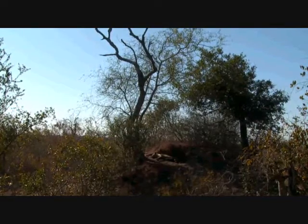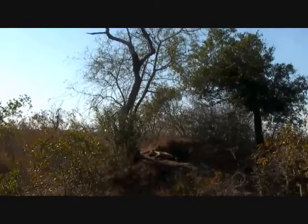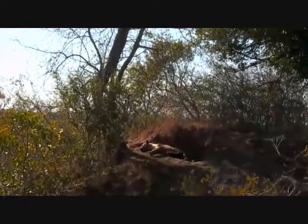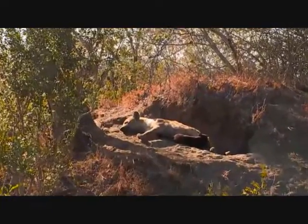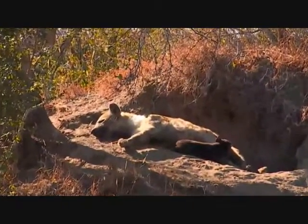No changes here, everybody. Still just the one cub having a nice suckle, seeing what's going on, enjoying the apricity of the morning. You see that, David? You see them both enjoying the apricity there. Apricity, for those of you who don't know, means the warmth of the sun on a cold winter's morning. Thank you, Candace in Cape Town, for that one.